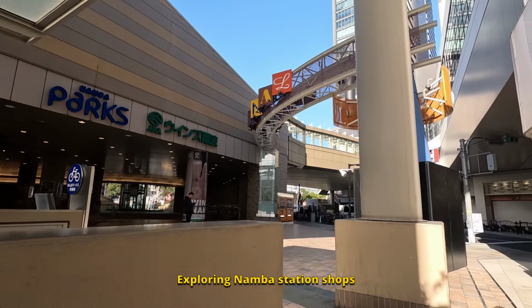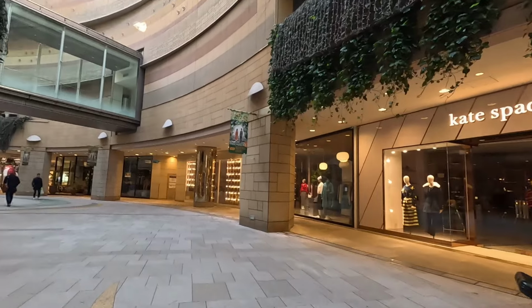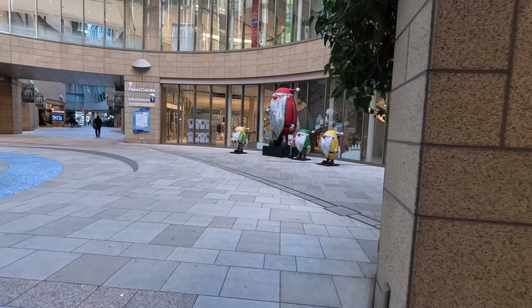Yeah, this is a really good place to visit if you really want to see a lot of underground shops and buildings of retail.